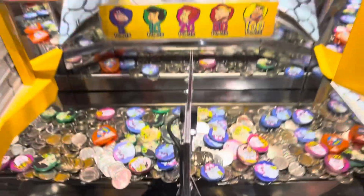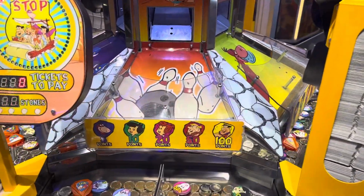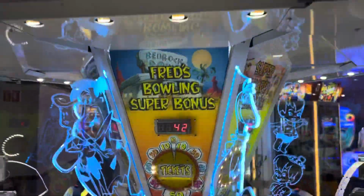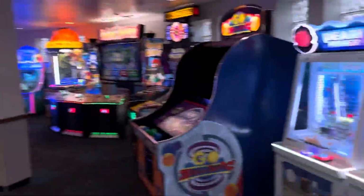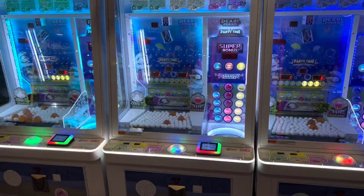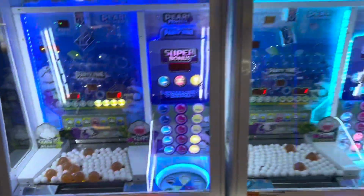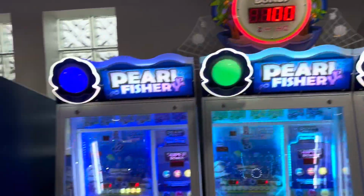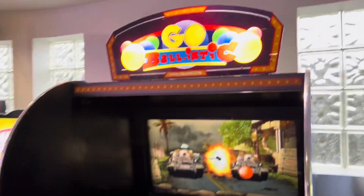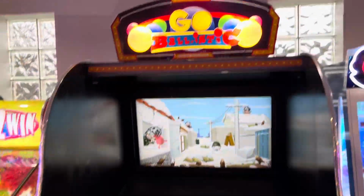So there's all the chips and the values, and you knock them off and you get whatever many points it says, and there's a bonus wheel. So overall, very, very cool. And over here is the Pearl Fishery 3-sided pearl coin pusher, or pearl pusher, whatever you want to call it. And it's only 1 point per play. Very, very good. Here is the very rare Go Ballistic, where you use these foam balls and you throw it at all the targets and stuff.